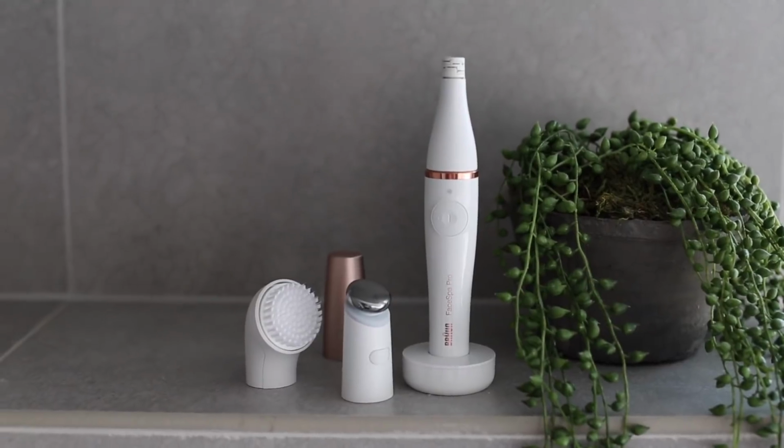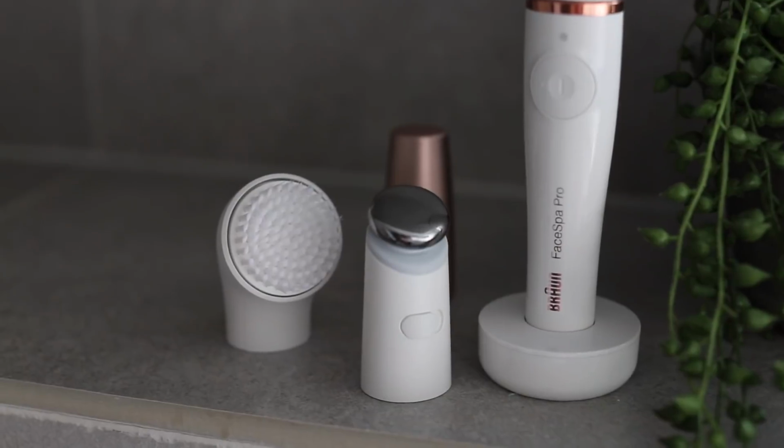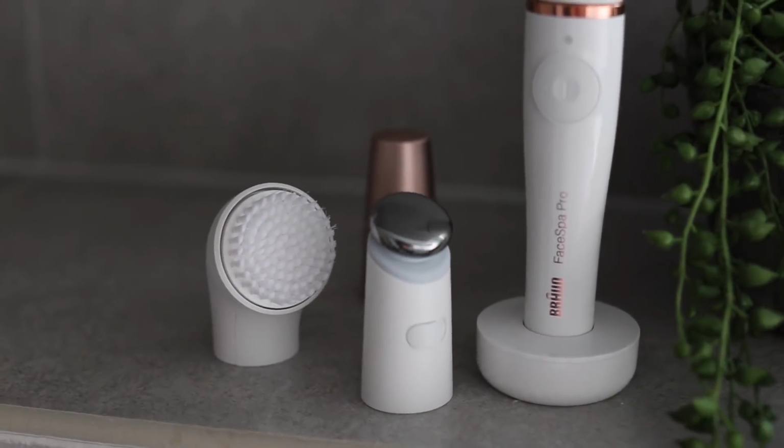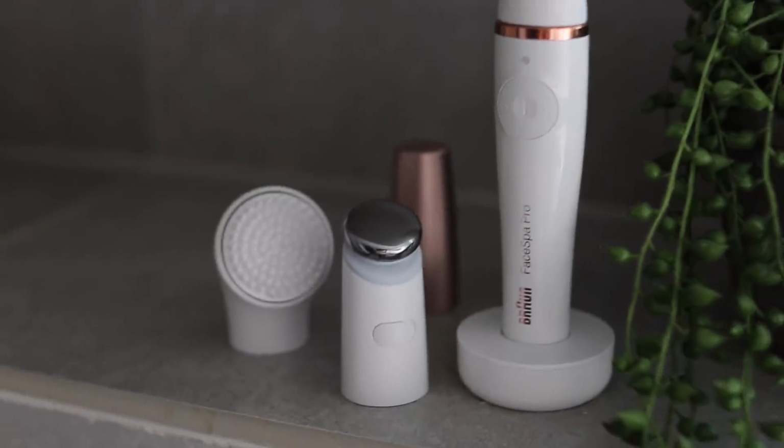So let me show you what it comes with inside, because it's kind of a three-way beauty tool. So you get the bottom part like this. Let me put on the head that it had on initially. So it looked like this, super smart, which I just think is great. It's such a good small size if you want to travel with it. Also, it's just so easy to store in your bathroom.